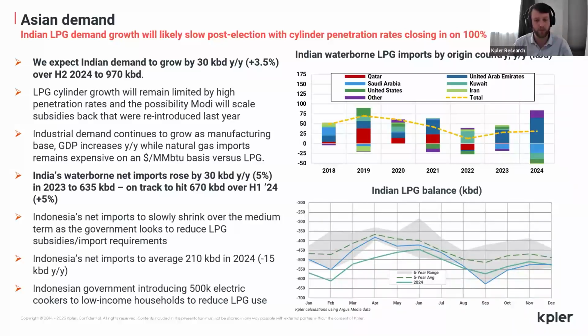The scheme's been so successful that it's too expensive to continue at current levels. Similar to India, it's a fast-growing economy with a growing population, and one way that they are trying to dampen LPG usage is by handing out some electric cookers to low-income households. So they can plug those into the grid, and the grids run off various different hydrocarbon fuels, but not LPG. So they wanted to introduce 500,000 to households.